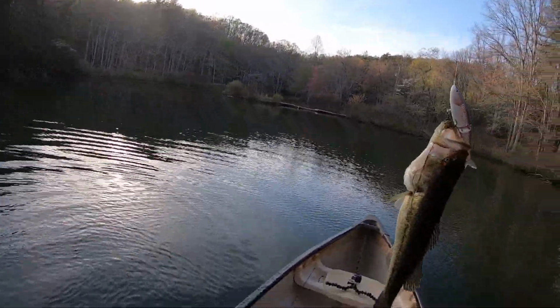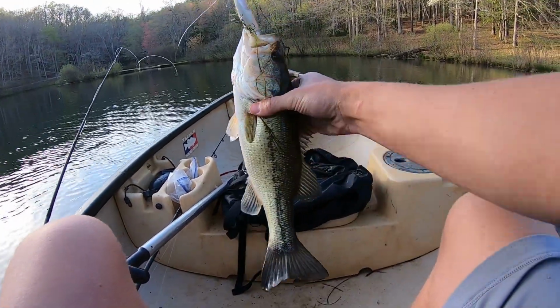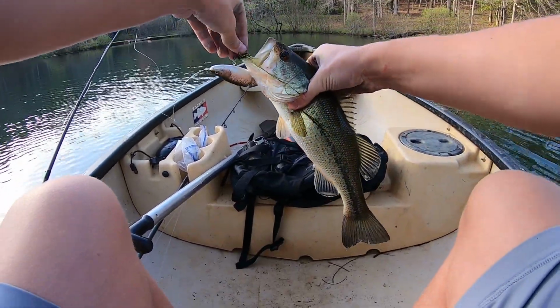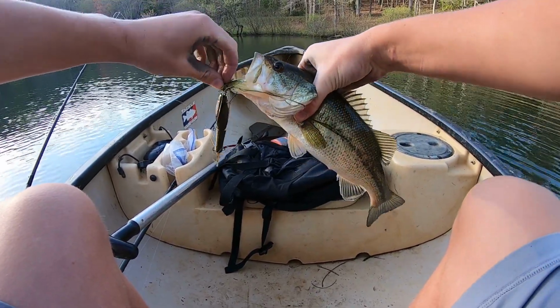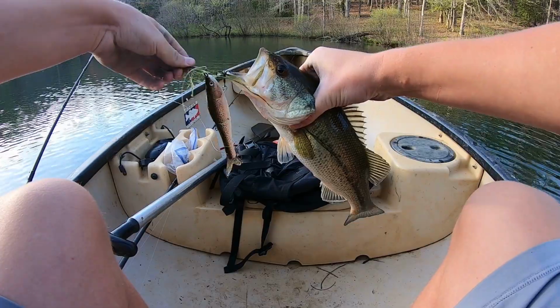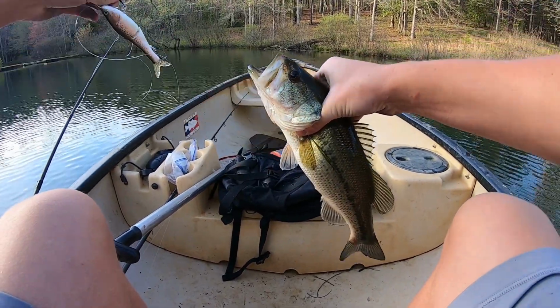This guy's not much over a pound. I'll take that. It just weeds out the real small ones, but you can still catch ones like this that aren't that big, but still not a bad fish. Still not too bad. And he came right off that tree.